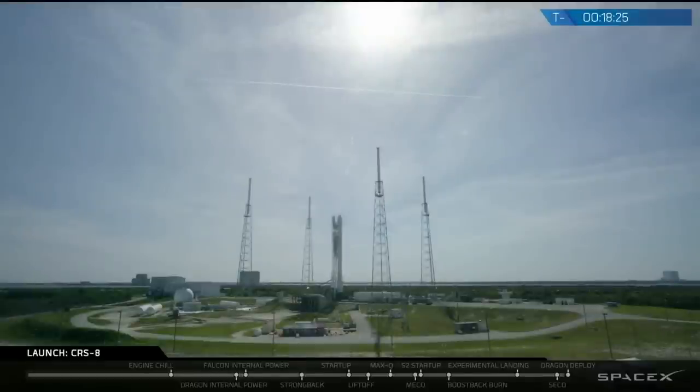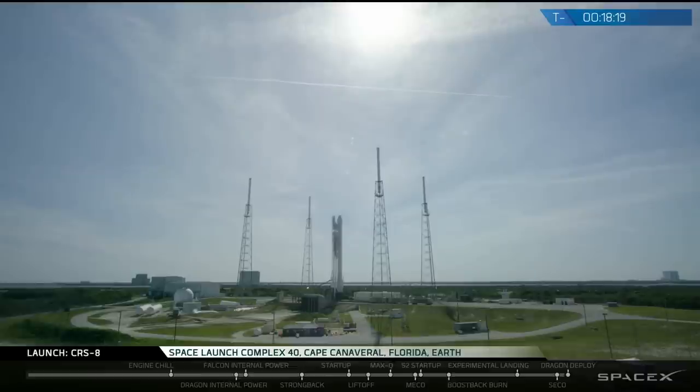It's 4:25 p.m. Eastern Standard Time on Friday, April 8, 2016. You're looking at a live shot of Falcon 9 at Space Launch Complex 40 in Cape Canaveral, Florida. My name is Kate Tice, and I am a process improvement engineer here at SpaceX, streaming to you live from our Mission Control Center located in Hawthorne, California. Welcome to the first SpaceX Dragon mission of 2016.